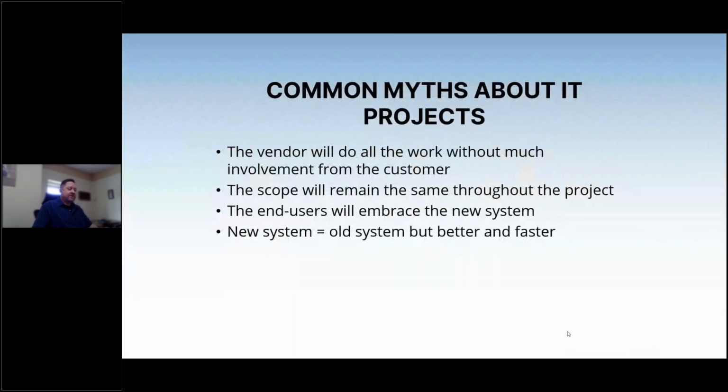So that's a little bit about us, what we do, but what we do with our customers is implement RiteTrack and give them a successful system that becomes a partner to their organization, streamlines their processes while still reflecting the needs of their organization. So I'm going to start with 4 common myths about IT projects. And the first is that the vendor will do all the work without much involvement from the customer. That may be a more common assumption than you think.